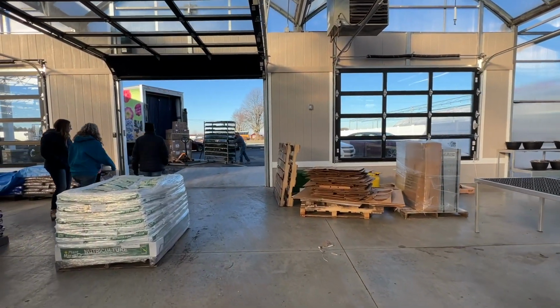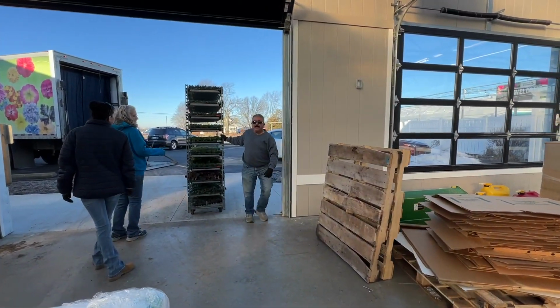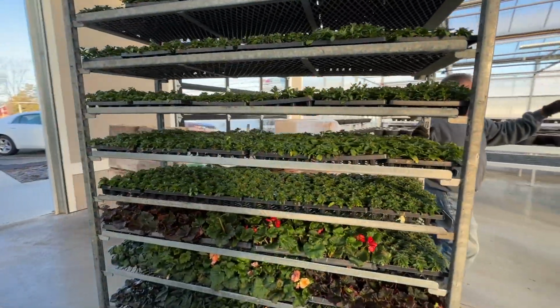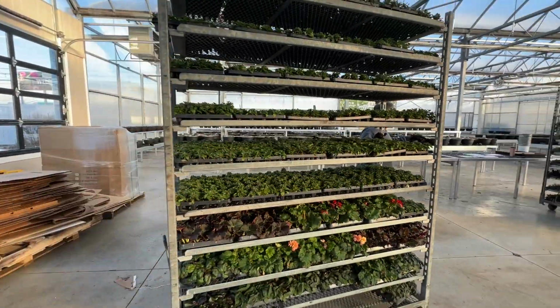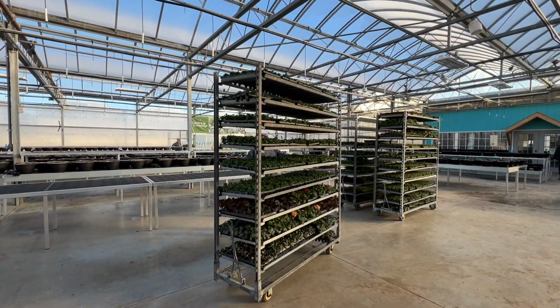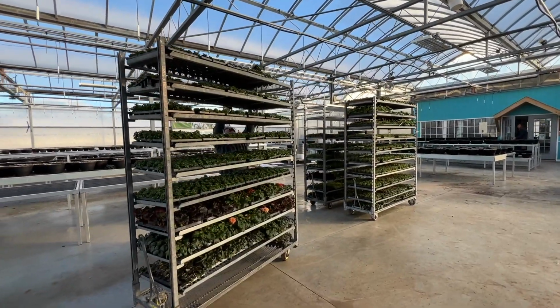There's another load coming off right now. Some of these are really tall. A lot of those are just beautiful, perfect. So I think this might be it for today's shipment for baskets anyhow.